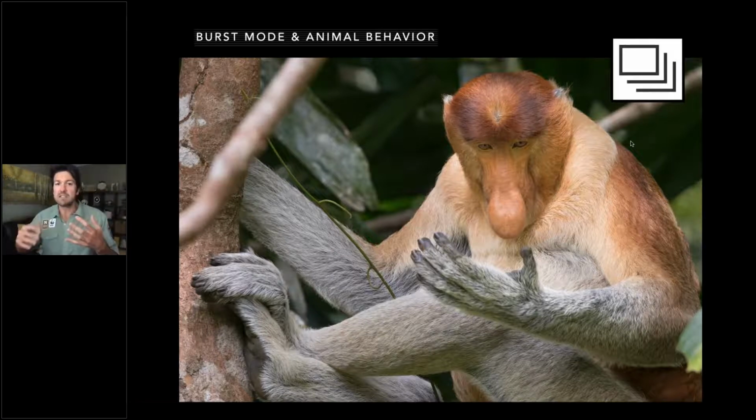This was just a quick moment. I'm going to reenact it as if I'm the monkey. He just picks his hand up briefly and then puts it down. This is not him studying it for hours. This is one single moment I was able to capture because of burst mode. So I highly recommend you figure that out.